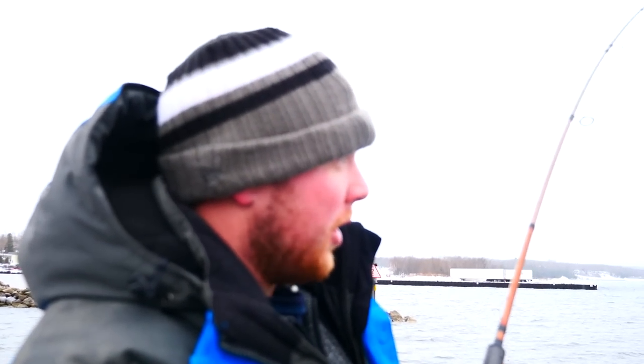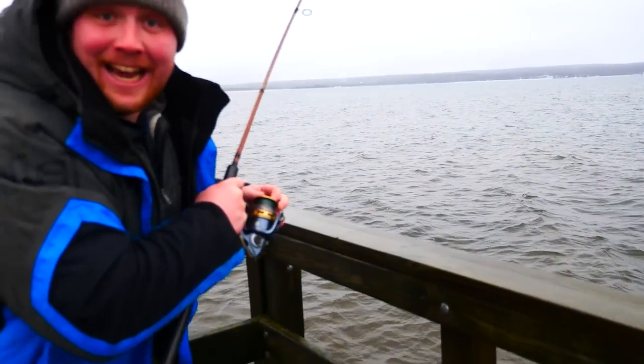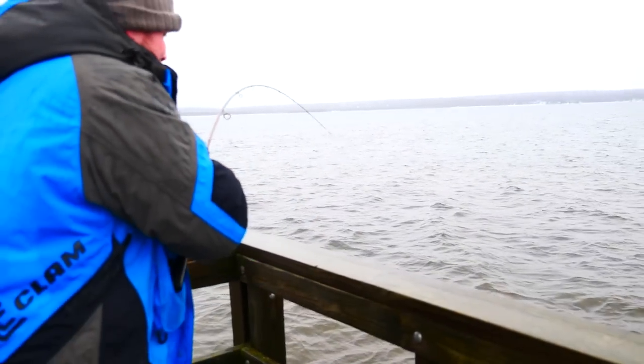Guys, we just got set up here. We just got the rods in the water and we got a bite. This thing was getting munched on. I have no idea what this fish is. Oh, it's a nice steely.